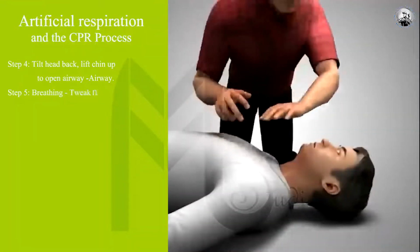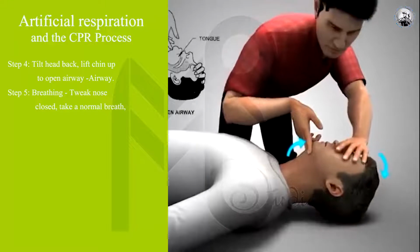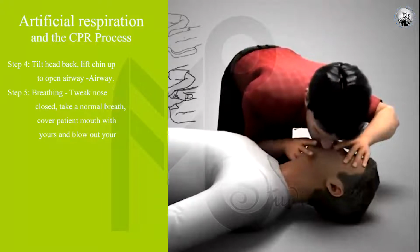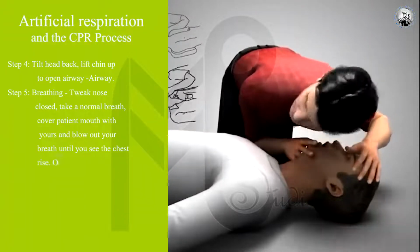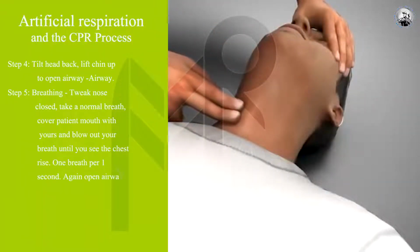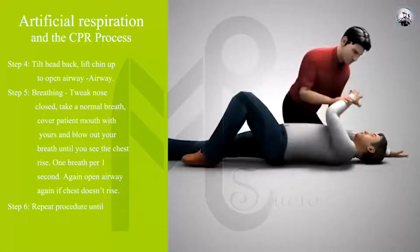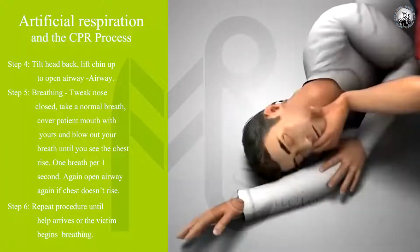Breathing: pinch the nose closed, take a normal breath, cover the patient's mouth with your mouth and blow out your breath until you see the chest rise. 1 breath per second. Again, open the airway if the chest doesn't rise. Repeat the procedure until help arrives or the victim starts breathing.